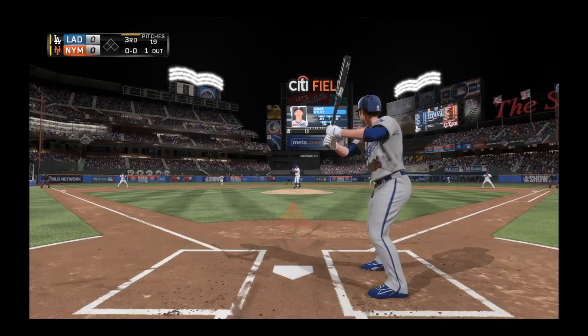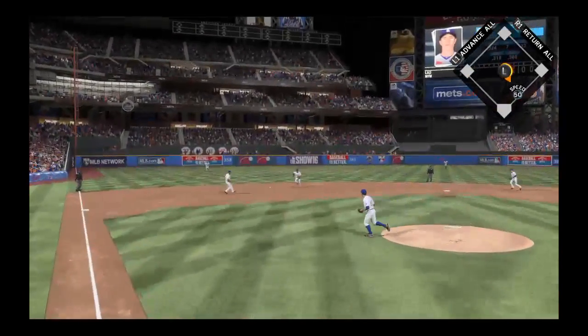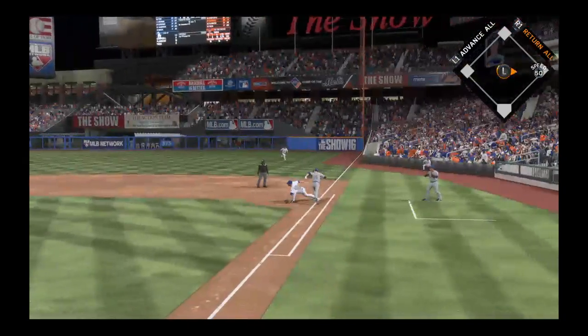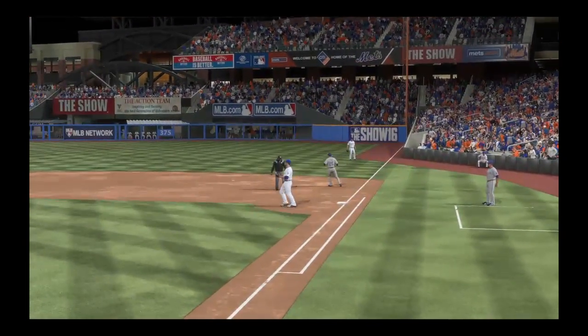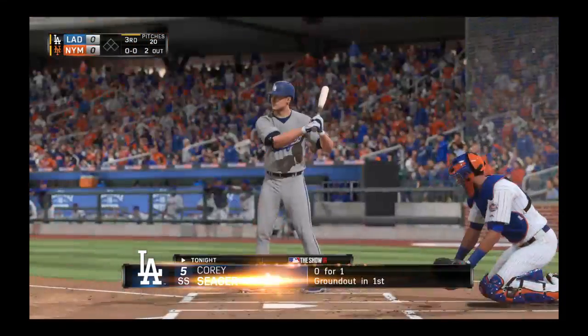In is the second baseman, Chase Utley. Slapped hard the opposite way. And a leaping effort, but it's off his glove. And he will recover in time to get it over to first. Nicely done there as they record the second out.